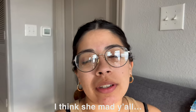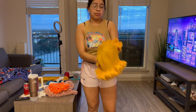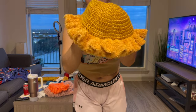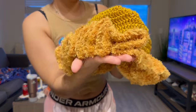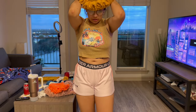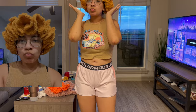She really tried it. Guys, it is 7:30, but we finally finished the hat. Here is our gold one. Here are the ruffles. I'm very tired and over this. I don't want to see this gold yarn ever again. But yes, here are the ruffles.